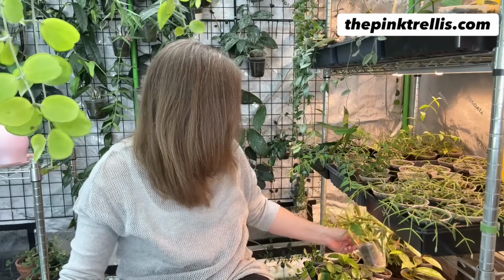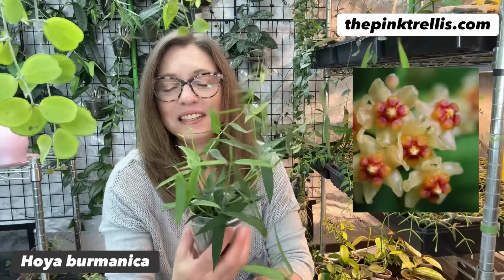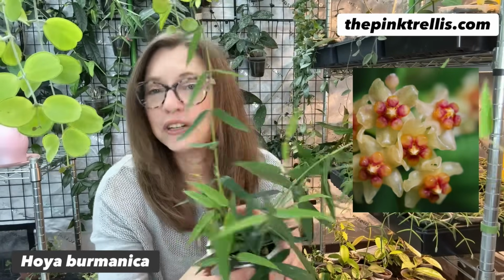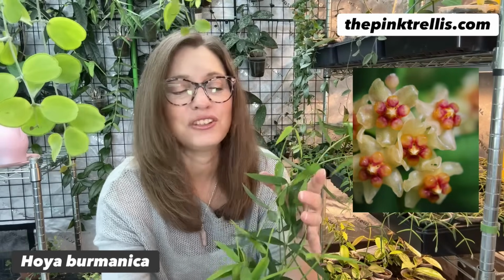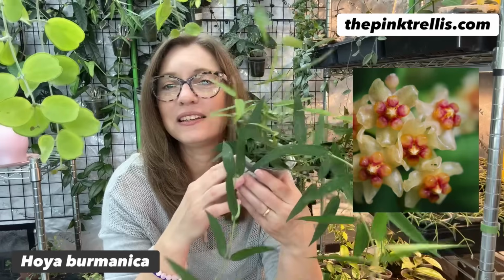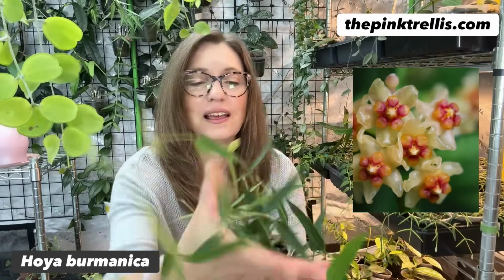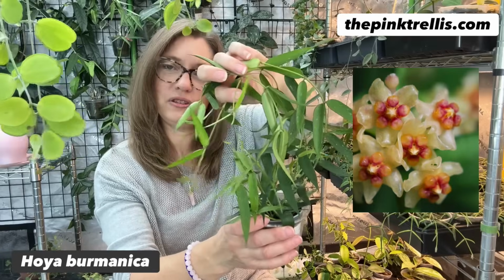And another giant one. This thing is huge. This is Hoya Bermanica. So I showed you in the very last shop update, I showed you guys this one, and apparently I forgot to list it. I took the picture and for some reason I forgot to upload it. So this is huge. I hope I can easily package this thing up. I think I can just kind of go like this.